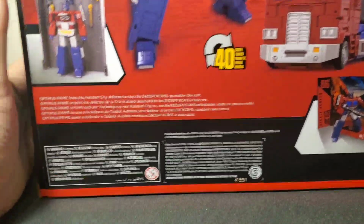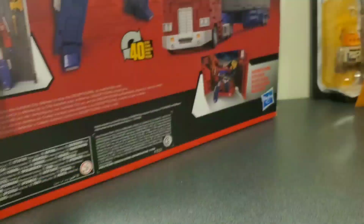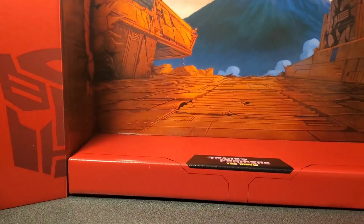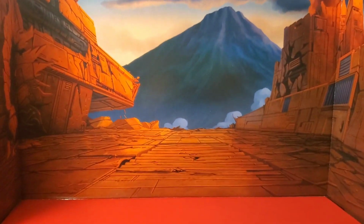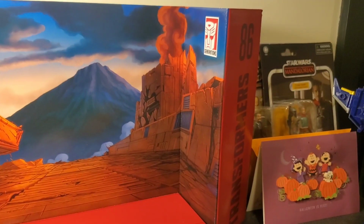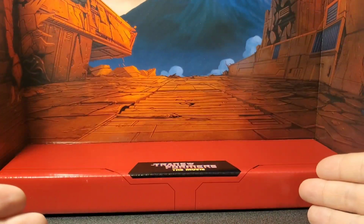Down at the bottom, legal jargon. And down at the very bottom, more legal jargon. But of course, being Studio Series 86 packaging, there is an included display base. I believe this one is unique to Prime, as it is the shot of him coming into Autobot City to send thrust into the atmosphere. I don't think I'll be using this because I've never used them, but I figure, I might as well keep this. But that's not all.